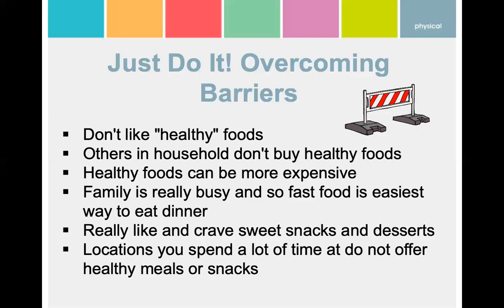If others in the household don't buy healthy foods, or locations that you spend a lot of time at do not offer healthy meals or snacks, do what you can with what you have. Make the best choices with what you are given. So that may include cutting back your portion size. It may include drinking water with your meal instead of soda or juice, but making the most of what you have. Healthy foods can be more expensive. We did talk about this. Sometimes this is true, but remember there are those canned foods, frozen foods. There are ways that you can find healthy foods that are not as expensive.